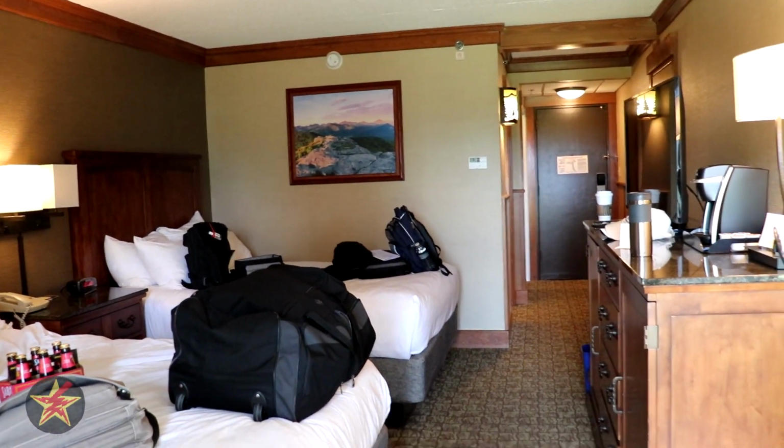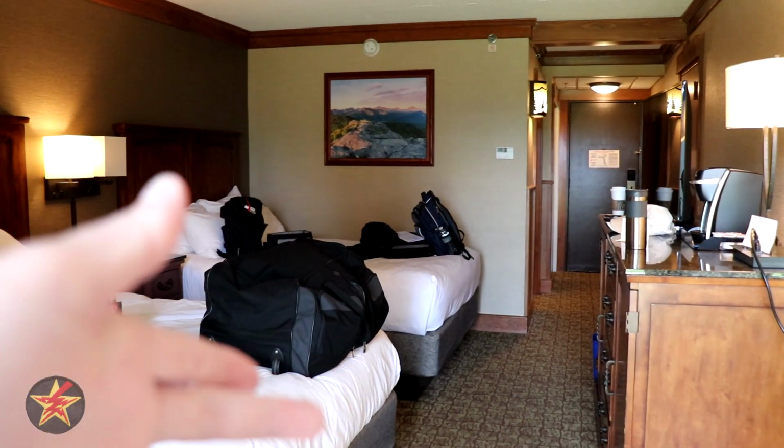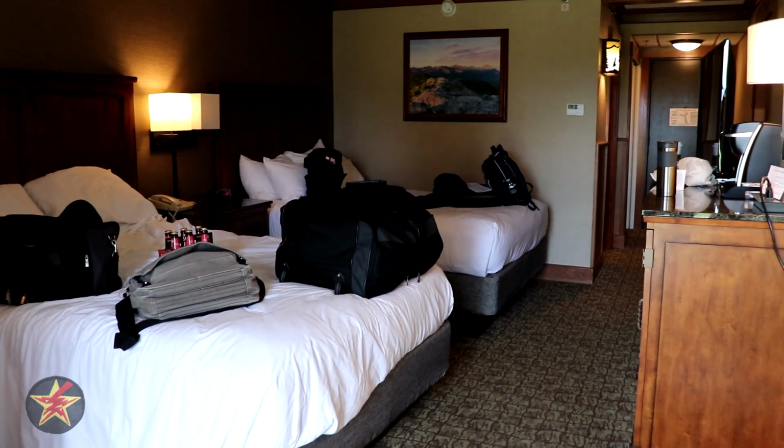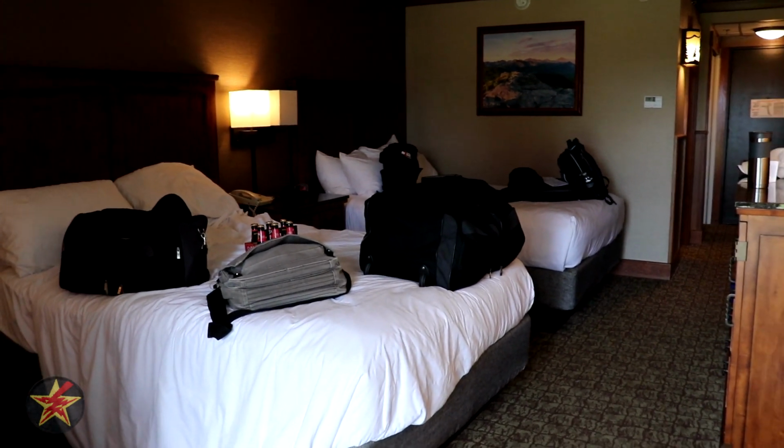I've never stayed here before. If you can manage tackling that hill on the way up to the hotel, it's a pretty decent hotel. Like, I, again, got it for a conference block. It was comfortable enough and close enough to the convention center.